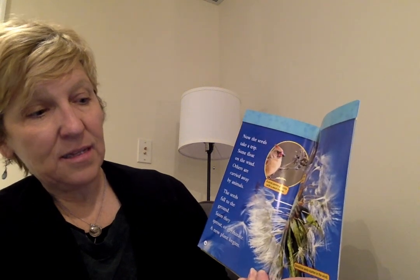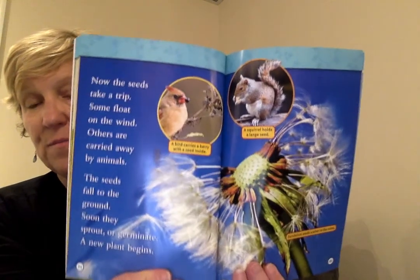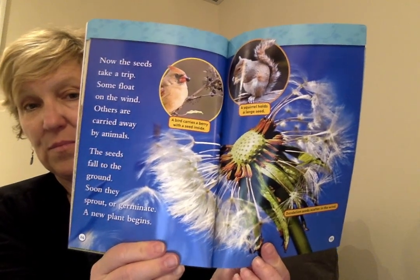And dandelion seeds scatter in the wind. And when they scatter, they land on the ground. And what do you think happens? You're right. They start to grow again.